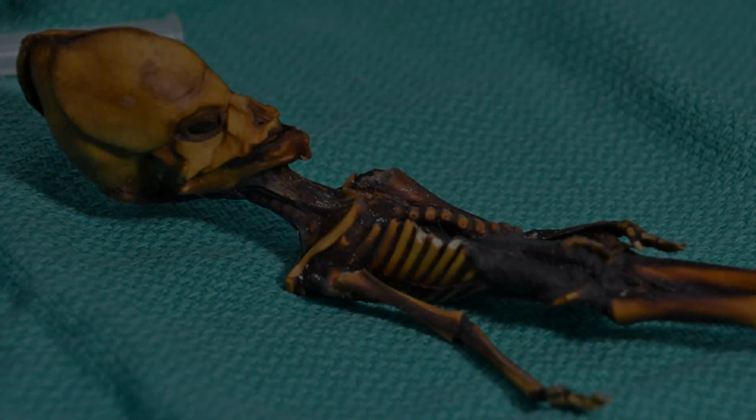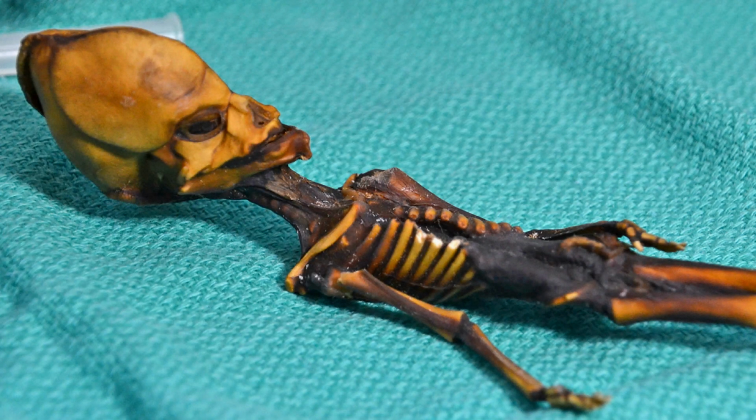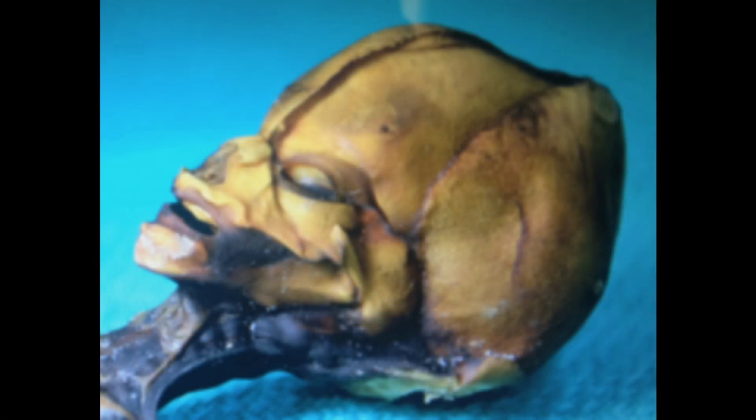In today's episode, we will be discussing a mysterious discovery made in 2003. In the remote and arid Atacama Desert, a mummified skeleton that has come to be known as the Atacama Alien.